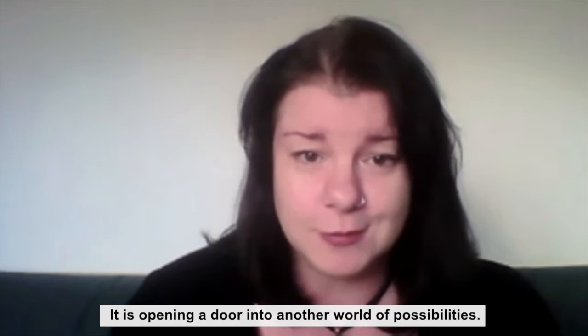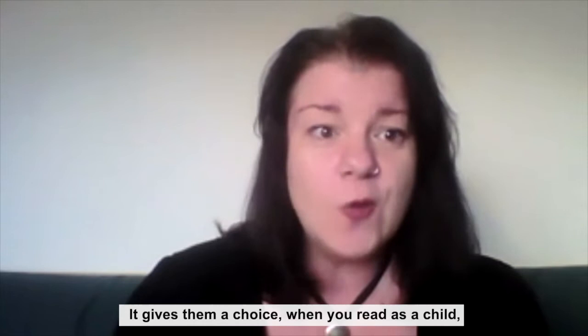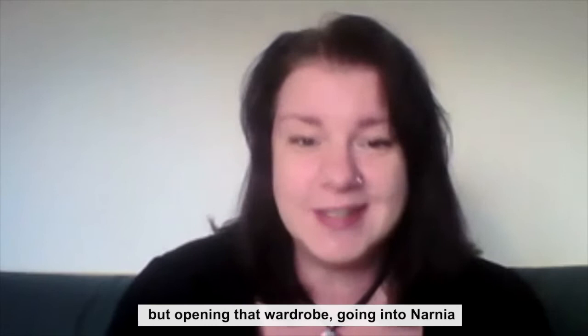I feel so strongly about this. How does a book help children? Well, it gives them a choice. When you read as a child, not only does your imagination get sparked, but opening that wardrobe, going into Narnia, is like walking into a library.